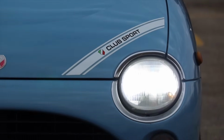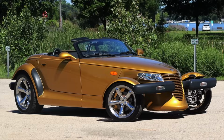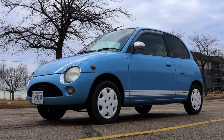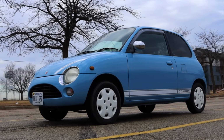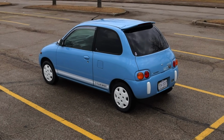Now, we did get this era a little bit in the early 2000s here in America. We had the Plymouth Prowler, which was a silly, unique car. But this is just so joyful, and it's so unoffensive. It doesn't have to make a statement. It's just here for a good time, and maybe not a long time, but that's okay.